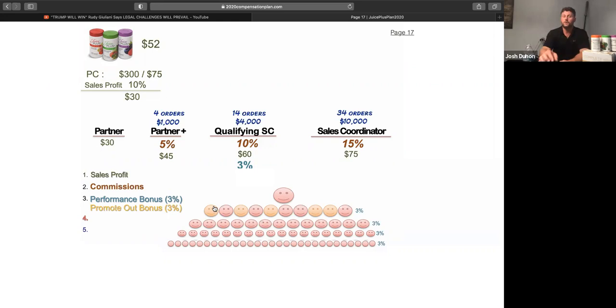So guys, the 3% that we get on all of our SCs' people that are at this position ends up being a lot more money than the difference we were making when this person was just a QSC trying to get to SC. That $15 difference on each product order is not as much money as the difference between what we get when they have partner, partner pluses, and QSCs.